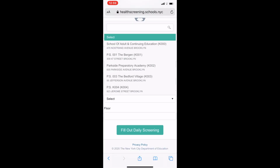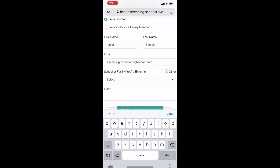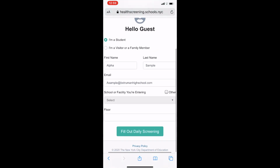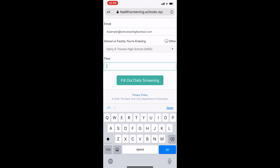Under the school, you can search for the word Truman to find Truman High School in the list of schools available. Truman will pop up in the list. You might have to scroll up and down a little bit to find it, but once you do, just tap on Truman High School. You can enter a number 1 when it asks for what floor you're going to, and click Fill Out the Survey.